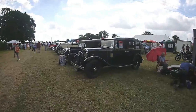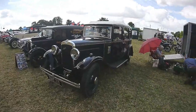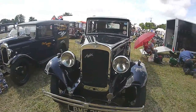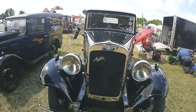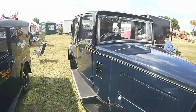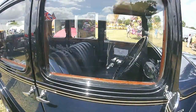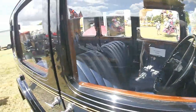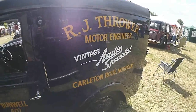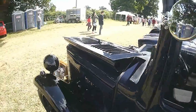Well, here we are at BACTON Fete, BACTON in Suffolk. And it's an old Austin, it's a big Austin. A motor engineer. We could use him on some of our cars.